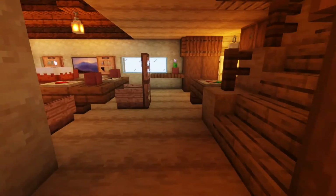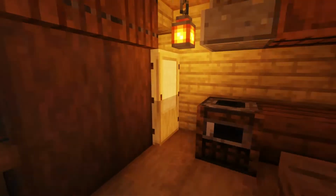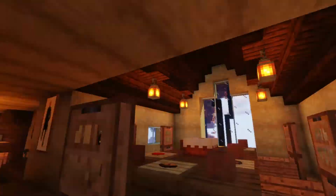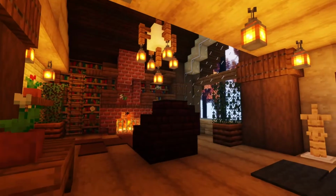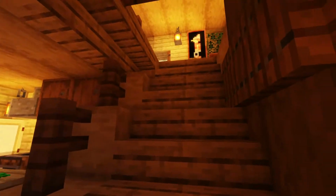Over here we've got our kitchen and our dining area, complete with a meal set up on the table. There we go. Lots of big windows. I like lots of natural light in here. I thought it works well. Adds to that atmosphere that I was looking for.